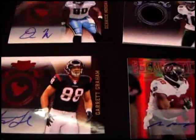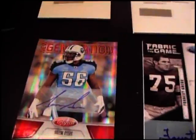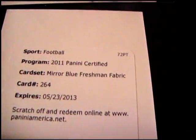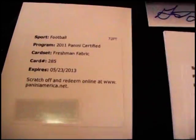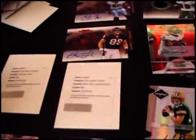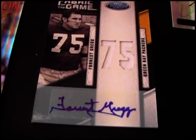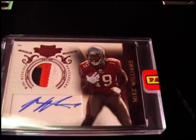You got Derek Morgan, Garrett Graham, autograph. Akeem Ayers and Matt Flynn, and Alan Bradford, autographs. Then Mirror Blue, 264, can't remember who that is, and 285, can't remember who that is. Those are the dual jersey autographs. Forrest Gregg, autograph, dual jersey autograph, and Mike Williams, box topper, patch auto.